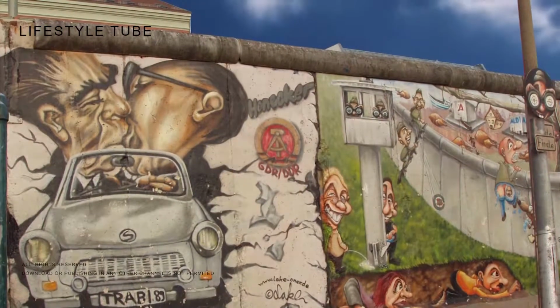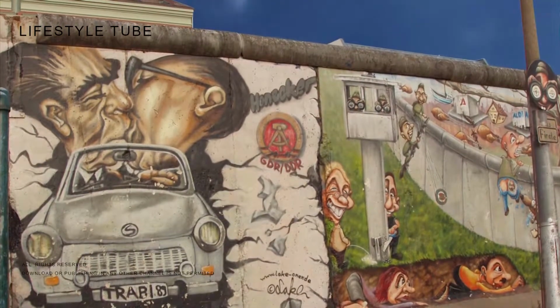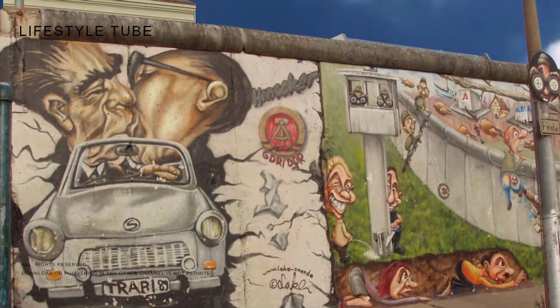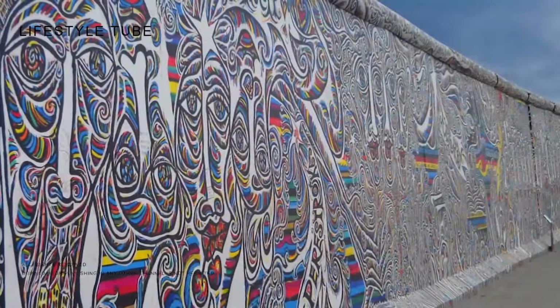A total of 118 artists from 21 countries have presented their skills on the 1,000-meter-long section of the wall, and this collection has become a Berlin landmark and a popular tourist attraction.